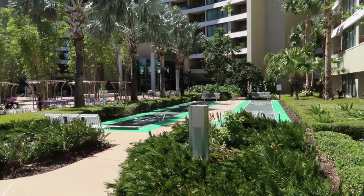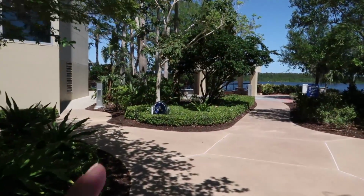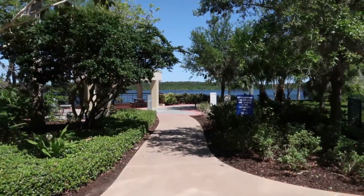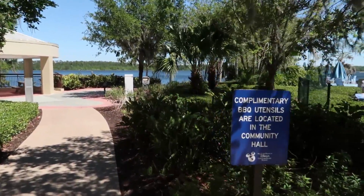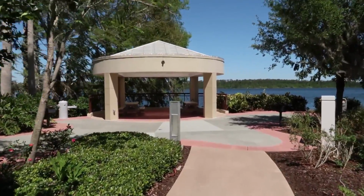We'll keep looking. From the shuffleboard courts, we turn in this direction, and there's another sign that tells us to stay on the jogging route, but I'm not gonna stay on the jogging route. More stuff telling me barbecue utensils are located in the community hall. I gotta find this community hall. It seems to have everything in it. But there's a barbecue pavilion down here where you can come and have a little picnic.